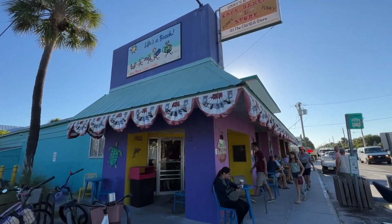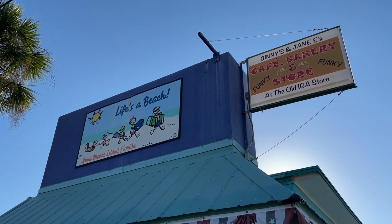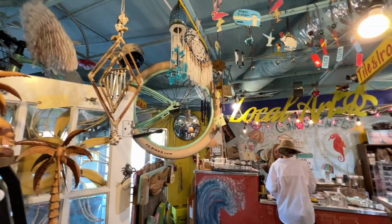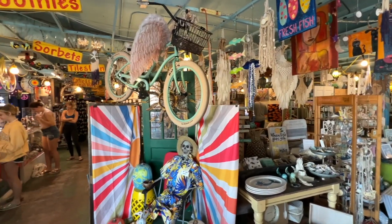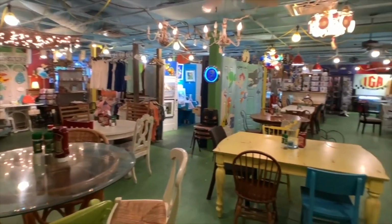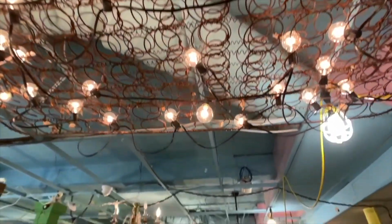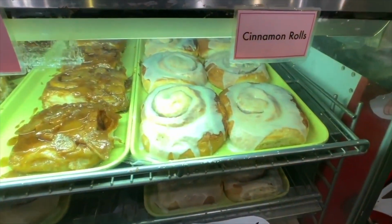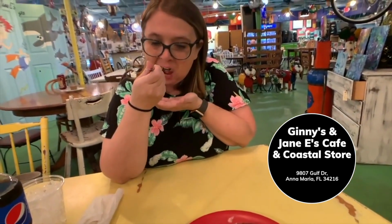The most important meal of the day can also be the most fun when you go to Ginny's and Janie's Cafe first thing in the morning. Housed inside a former supermarket, the space is one of the most eclectic you'll find. Meander through the coastal store, a unique collection of local art and unusual home furnishings. Toward the back is the cafe with its mismatched tables and chairs, some big enough for a whole family, others tucked away in a quiet corner. Open for breakfast and lunch, they're known for their decadent cinnamon rolls. These sweet, ginormous treats are Abby approved, so you know they're good.